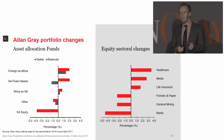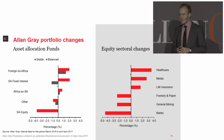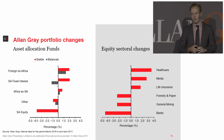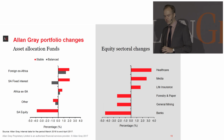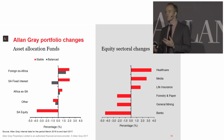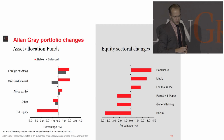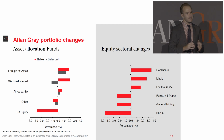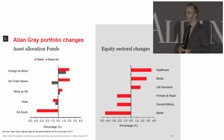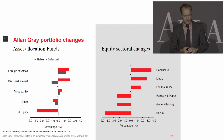We funded that by reducing the exposure to South African equities, particularly in the stable fund, where we reduced the hedges that we had in the portfolios to generate the cash to invest in these portfolios. And then the other section includes the likes of commodities and property, where we also reduced the position in both portfolios. The SA fixed interest component, that would be the likes of the money market sections as well as the bonds that we have in the portfolio.